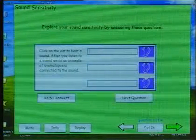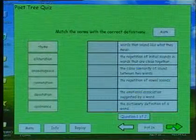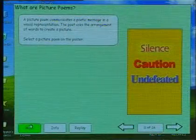Okay, so we'll work through it step by step. Explore your sound sensitivity. Look, and test your voice. And we will also get a chance then to write our own poem. A picture poem communicates a poetic message.